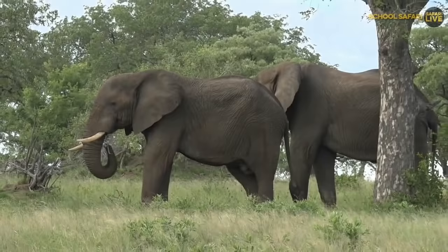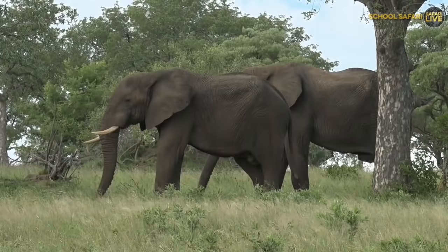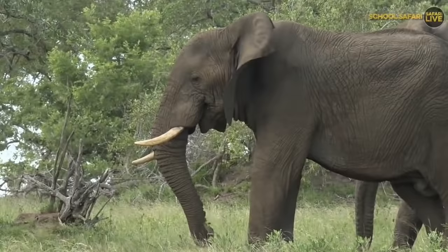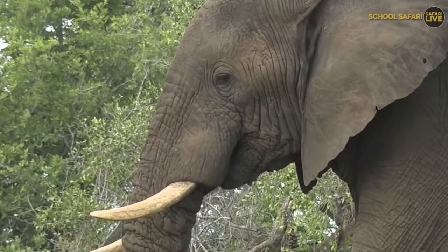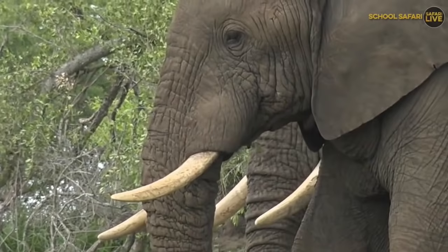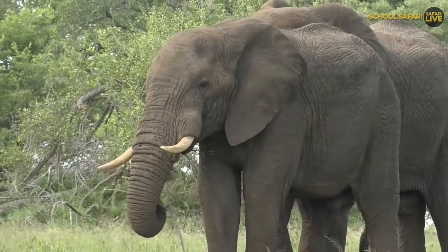I'm just double checking in the book here. I don't want to make a mistake, but they say the average height of an elephant is between 3 and 4 meters. Yeah, I think you can get some bulls that are a little bit taller than that. But yeah, I think these ones are about 3 meters. They're not quite full grown. They probably can get a little bit bigger. Maybe just over 3 meters tall. But the average elephant is about 3 to 4 meters tall.